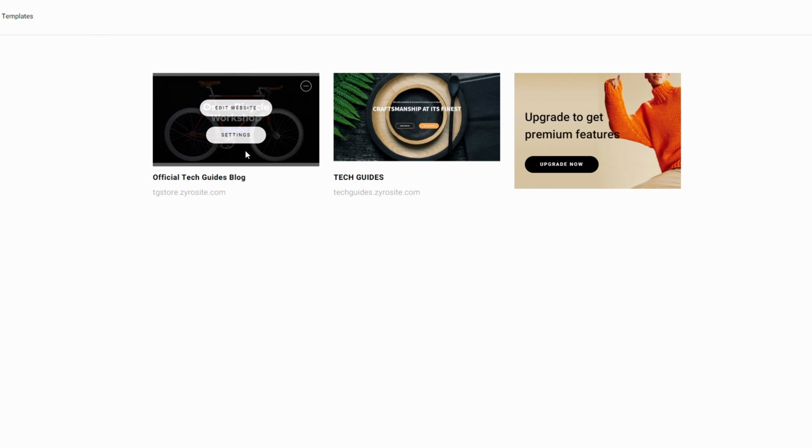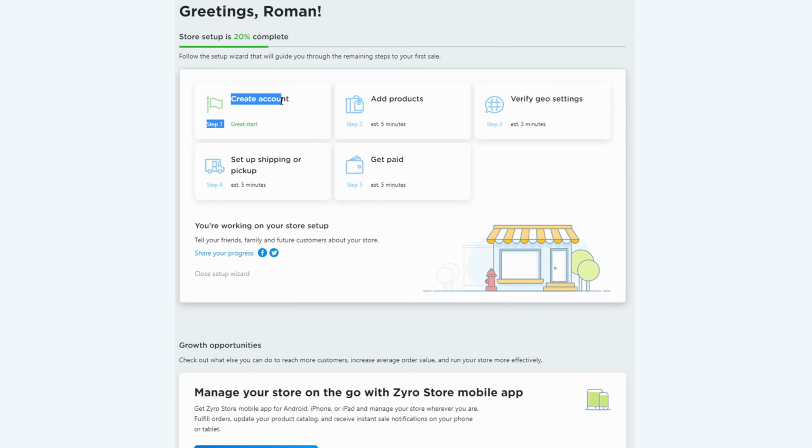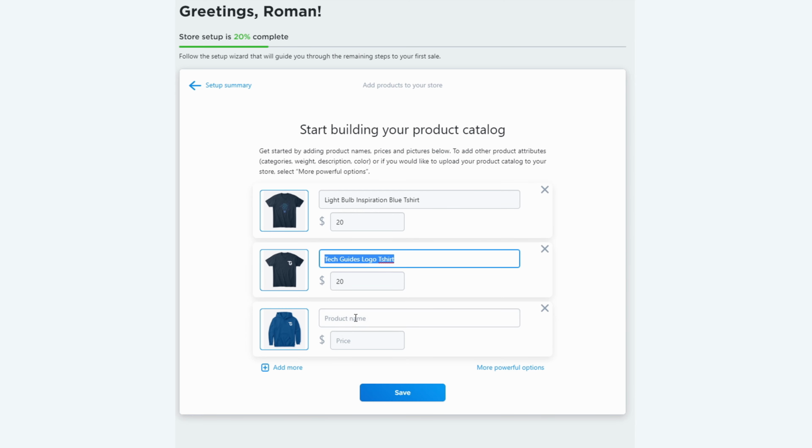And with the base design finished for our website, it is about time to dig deep into the e-commerce functionality that Zyro provides. To set up an online shop on the page you just created, go to General Settings, click on Online Store, and click on Manage Store. Here you can see an overview over your store setup process. So the first thing you want to do is to click on Add Products and start building your product catalog. In this simple mode, you can add product images, product titles, and product prices.